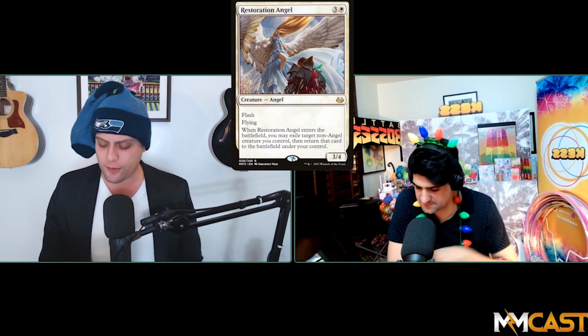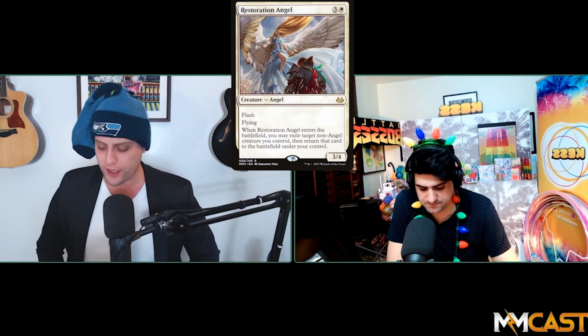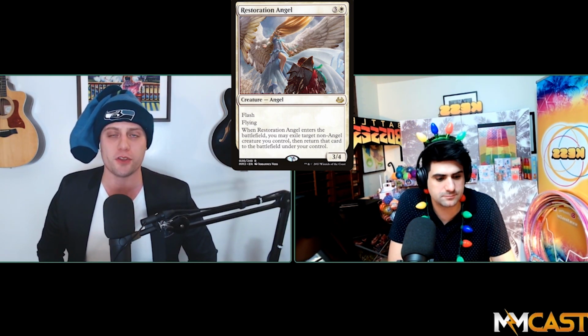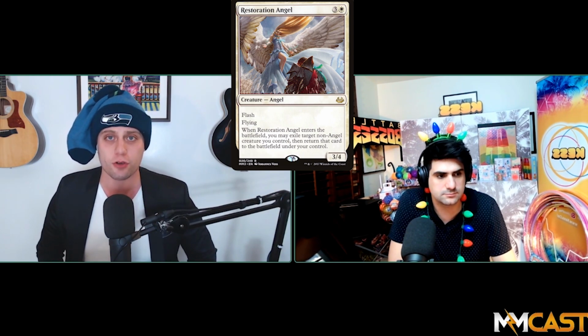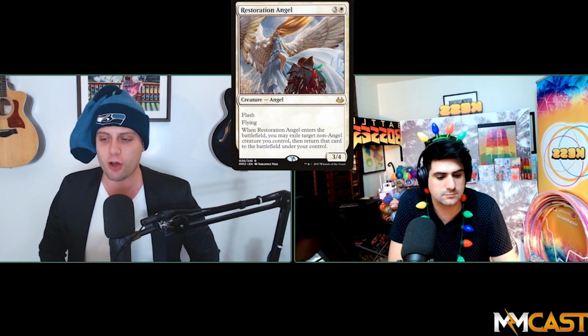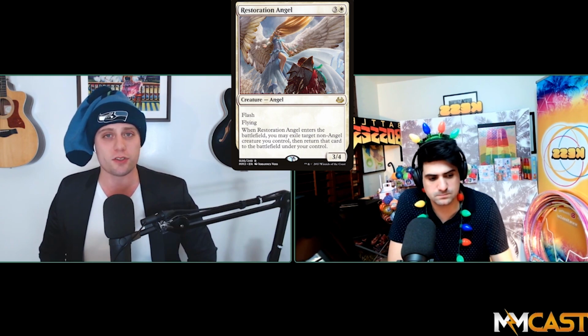So Restoration Angel, and we haven't been explaining what these cards do. I think we will quickly, just for the audio listeners. 1 white, 3 colorless. This is a 3/4 Angel creature with flash. When it enters the battlefield, you may exile another non-Angel creature you control and then return it to the battlefield under your control. So it's the ultimate blink enabler. It's just a sweet card. I've played this card so many times.